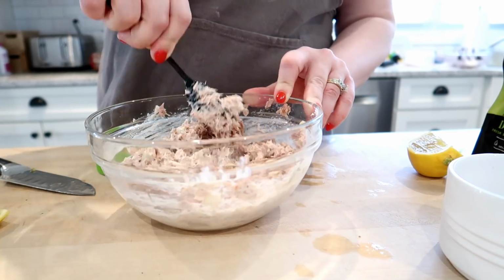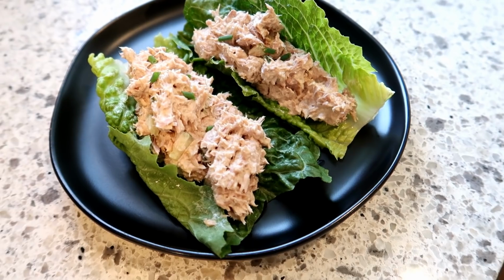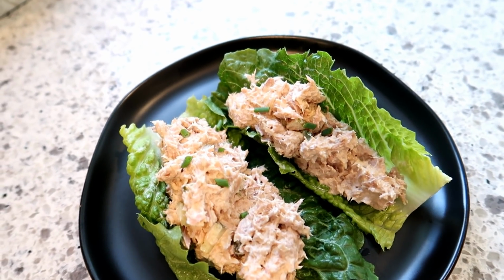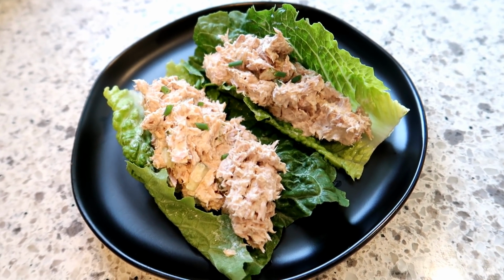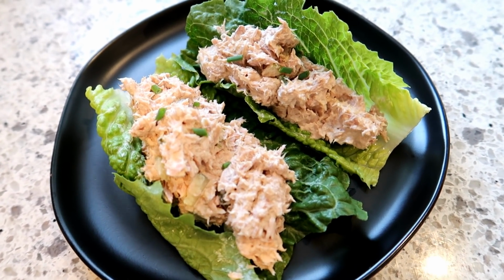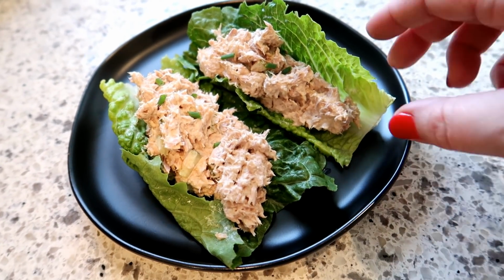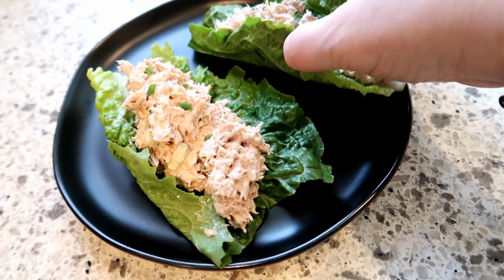You could also use sweet pickle relish if you wanted to in this. You could chop up some celery and put it in there. Obviously, the options are endless, but I just like to keep mine pretty simple. So here is how I serve this. It's just in some romaine lettuce leaf boats. And like I said, this is so good, super quick when you need a really quick and filling lunch during the week. It definitely hits the spot.